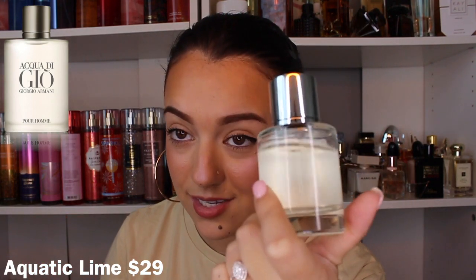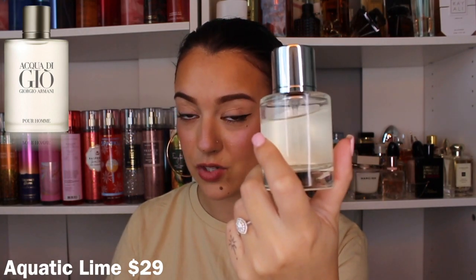Now my husband is actually testing this fragrance out, and as you can see, he's made a nice little dent into this already. And not only has he been testing it out, but I've been smelling this every single morning as he's getting ready for work. It literally wakes me up out of my sleep because my husband is very heavy-handed when it comes to perfumes. Right before he leaves, he literally drowns himself in cologne.